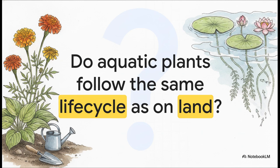To solve this whole thing, Ang starts with a really great foundational question. Do aquatic plants follow the same life cycle as land plants? Think about it. We are so used to categorizing land plants, our terrestrial plants, into annuals and perennials. But we kind of have to wonder, do those exact same biological rules apply when we move to the surface of a pond? It's a great question.